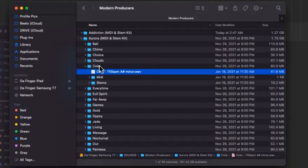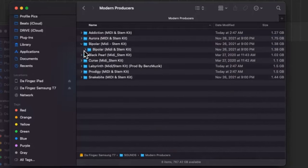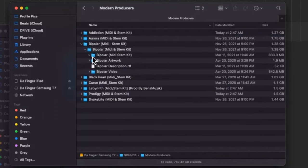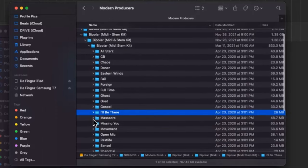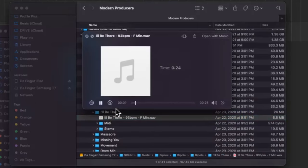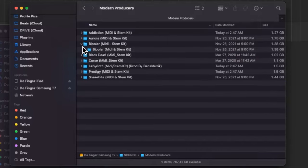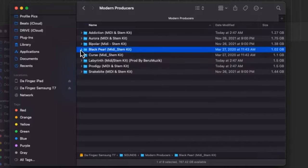Sounds incredible. Again, you also have the MIDI and the stems for each of these files. Let's go to Bipolar. I'm going to play, let's go to MIDI. Let's go to I'll Be There. I like the name of that. So there's enough in there to keep us music creators busy for several years, I would say.